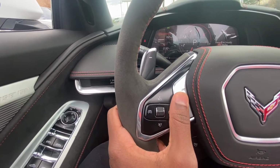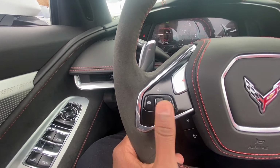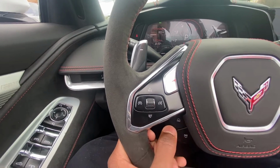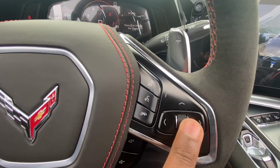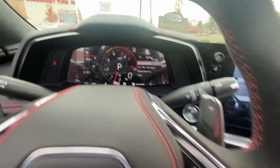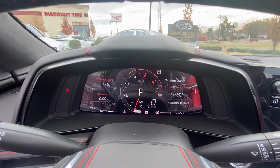of course we can toggle that Z there, which will open up that exhaust. Cruise controls, favorites, toggle those, volume, toggle those, and then Bluetooth controls here. And then for our gauge cluster, we can change what we want to see. My favorite is this performance setup over here.